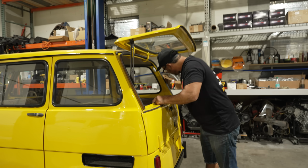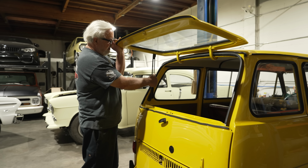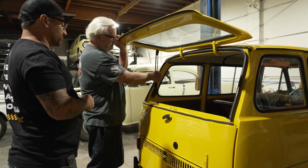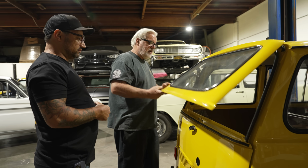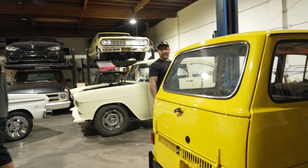Now this thing, you can twist it and lock it and leave it up. That's sick. That way you definitely inhale all the smoke. Yeah, get that carbon monoxide. Or let her drop. We have to figure out how to open it. Yeah. All right, here we go.